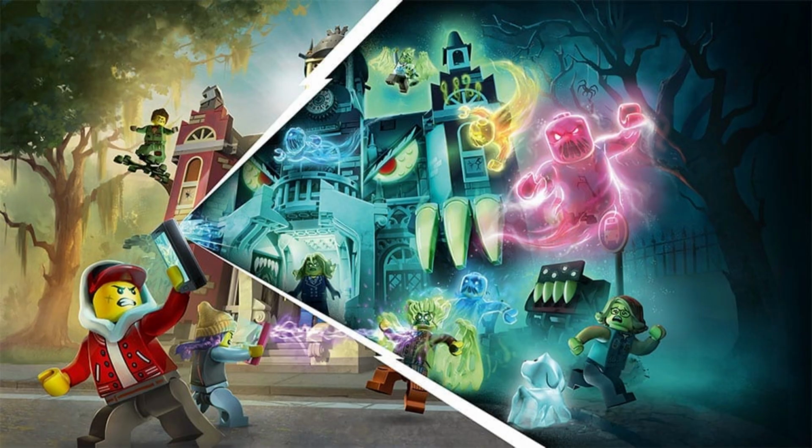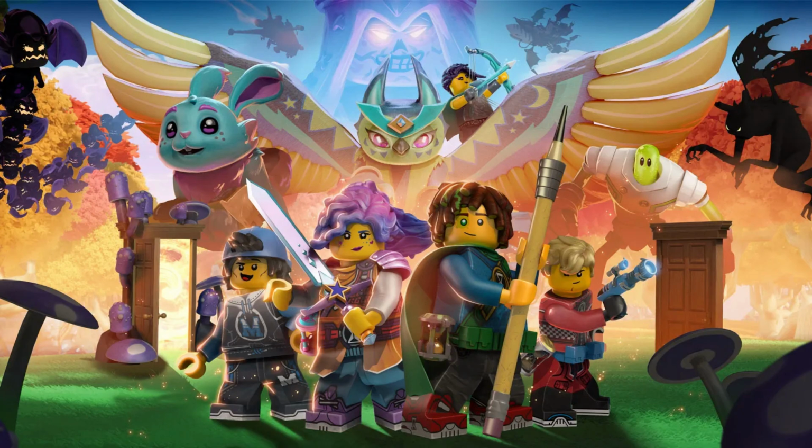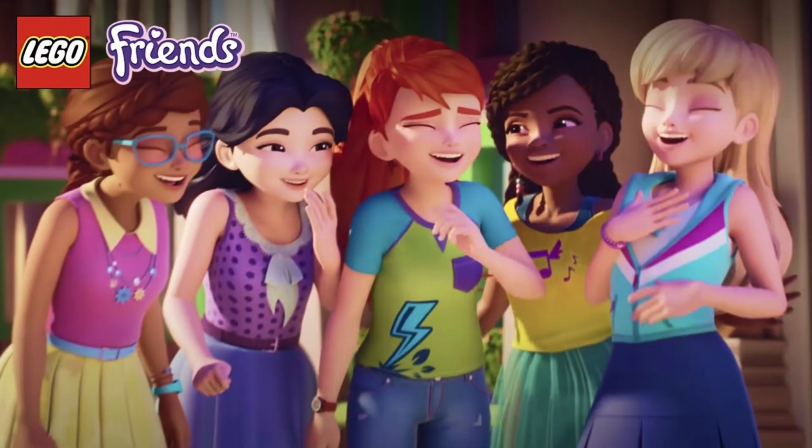Could it be Hidden Side? Could it be Monkey Kid? Could it be Dreams? Could it be Marvel or something? No, it's LEGO Friends of all things. Yes, LEGO Friends actually has gimmick sets.